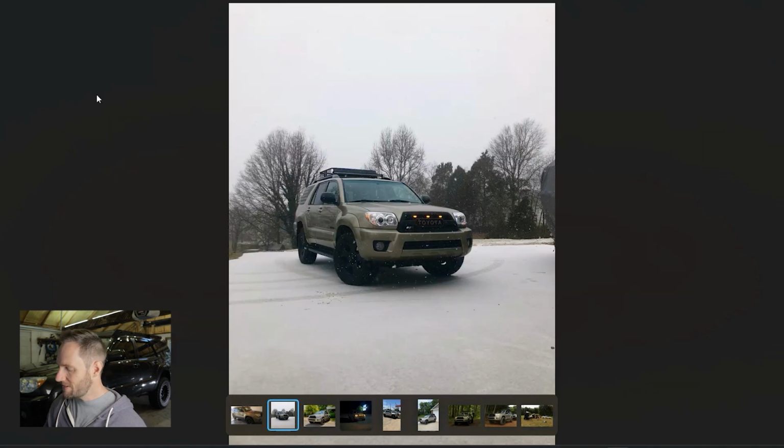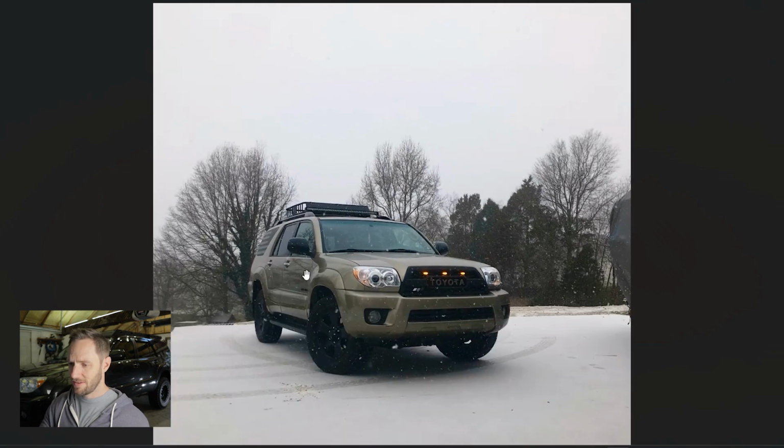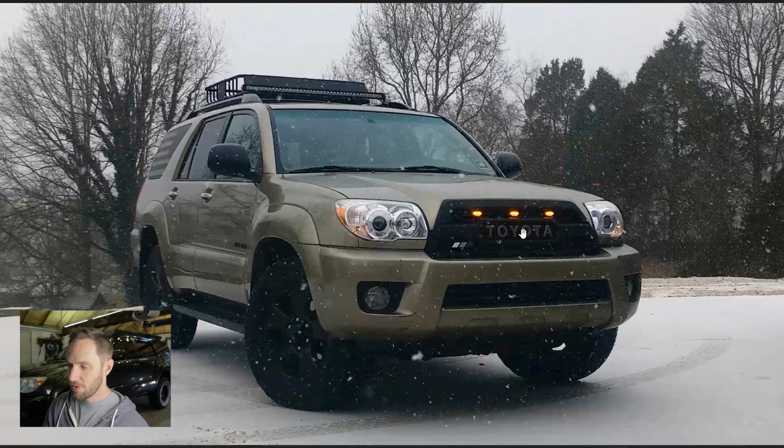So what happened was he somehow managed to blow his transmission, and I don't know what he was doing because as far as I know, these 4Runner transmissions are not known for being very fragile or unreliable. So I'm not sure why that blew up or what happened there, but he blew it up. He swapped in a built transmission, which I didn't even know was a possibility. I didn't know that people build transmissions for these. They're not Dodges. He's got the TRD Pro grill here.